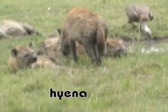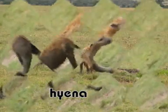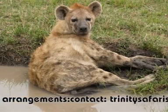Did you know that the hyena can kill and get food for itself? Yes, the hyena can. Most times you find the hyena sitting in a pool of muddy water to cool himself off.